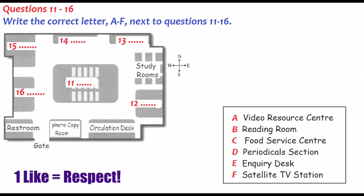Our first question. Yes. Can we check out magazines from the library? I'm sorry, but you cannot take any periodicals out of the library. You're welcome to read them for as long as you want while you're here, but you cannot check them out.